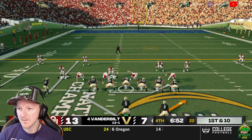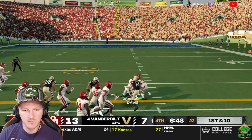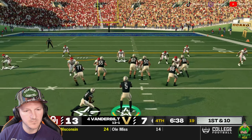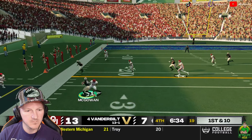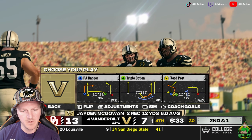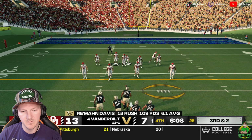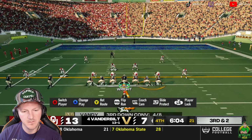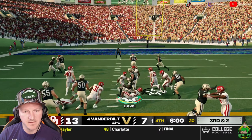Oh, nice. That's a good skill. He's taken down. It's a good skill. Throws complete. He's got space to work. He gets hit out of bounds. Nice play, guys. Nice play. And this a big counter here. Big counter. Nice, nice, nice, nice.